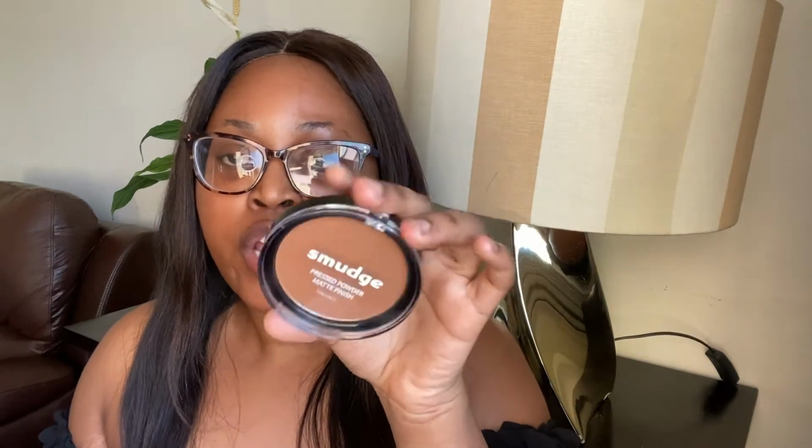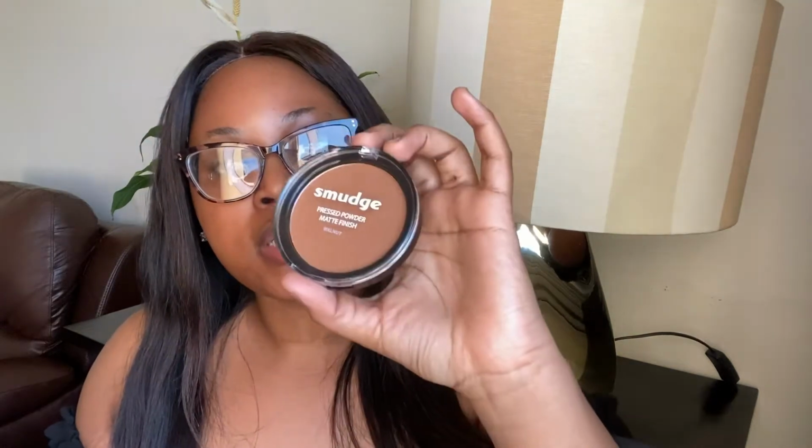That's the reason why I got it, because I had so many palettes already. I really don't need it, but I just felt like I could use another contouring shade in my kit. So I picked this up from Smudge, and I hope I like it because I like this color. It's not too dark, it's not too rich, so that you can see that you contoured. Sometimes you just want that natural look, and I feel like this is gonna work perfect. As you guys can see, I haven't used it, so I can't tell you how it is.